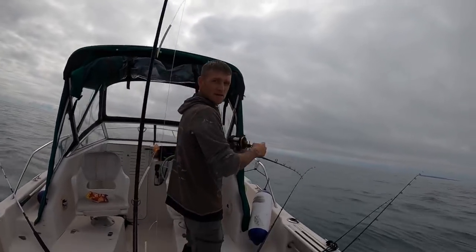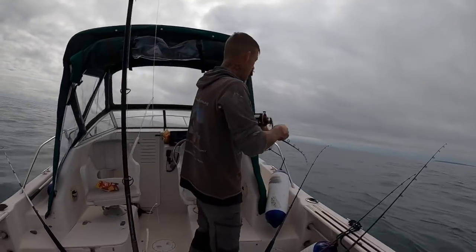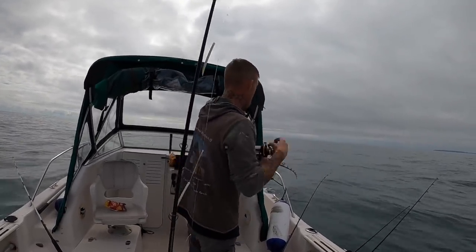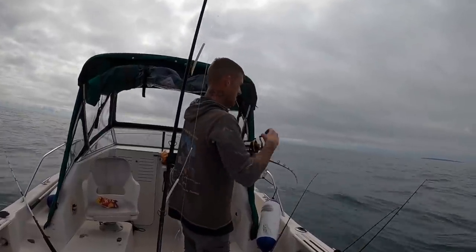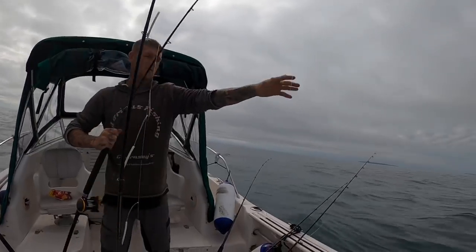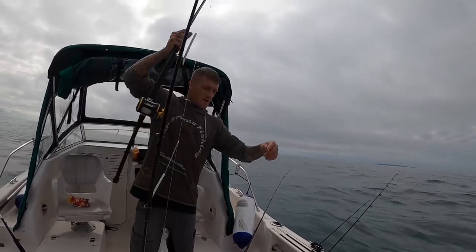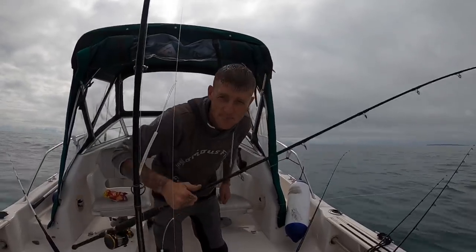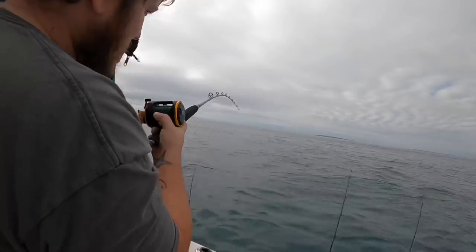There's no way, a run like that, a turbot wouldn't run like that. That'd just be dead weight, not running like that. That's a tope. And there you go. Hook's gone. Oh well, it's not the turbot, but it was certainly a mighty fish. Hopefully we can get him next time. Let's get back to it.